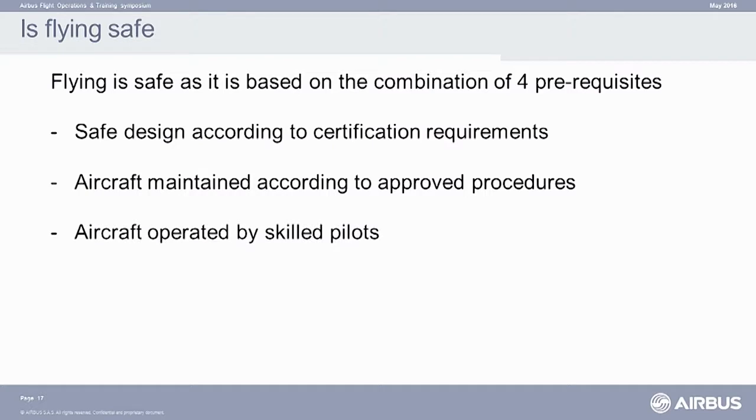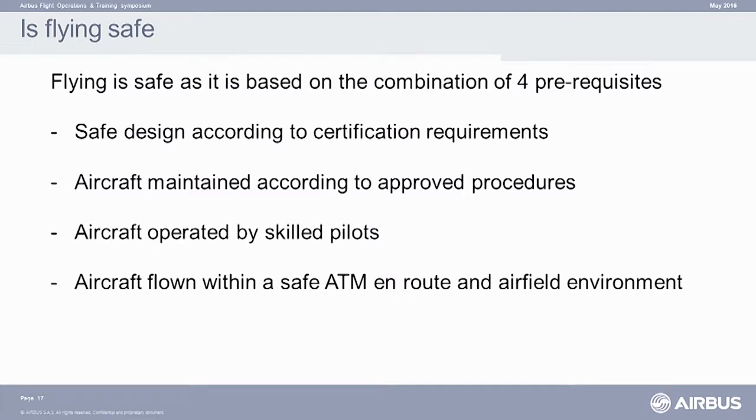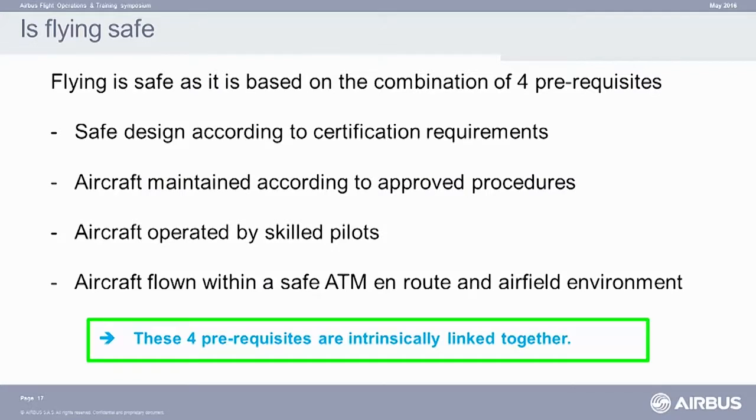Operated by skilled pilots. We will discuss this a little bit later, but pilots must be able to take over the control of the aircraft. And the last one is to fly in a safe environment, safe ATM. So if we have those four combinations, the aircraft is safe.